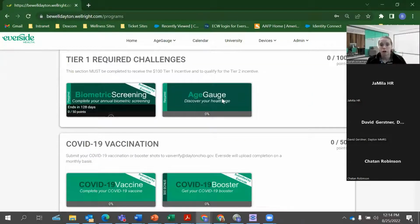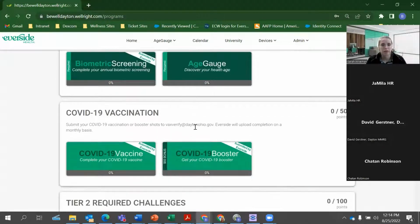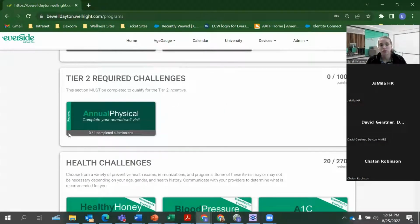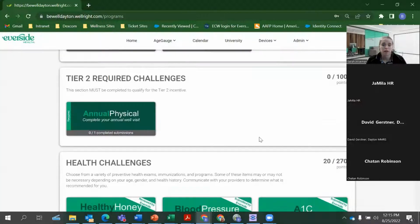So here's your tier 1 information. You've got the age gauge and the biometric screen. And then this is your COVID vaccination tier. That's a separate tier. And then tier 2, this is the required one, the annual physical. So when you click on submit, you just affirm that you actually got your annual physical, and then that'll clear out for you.